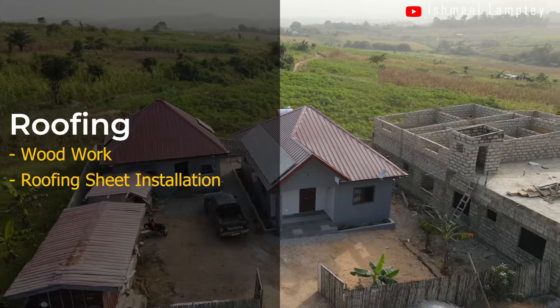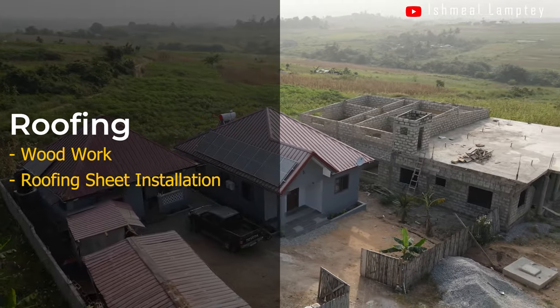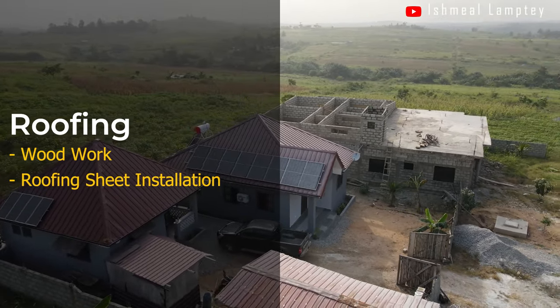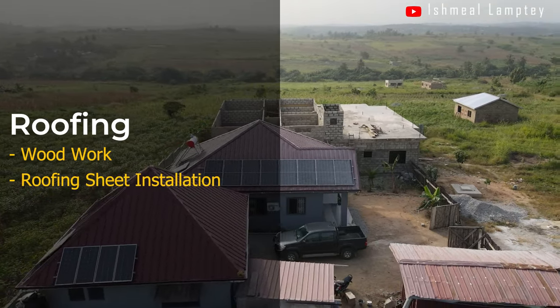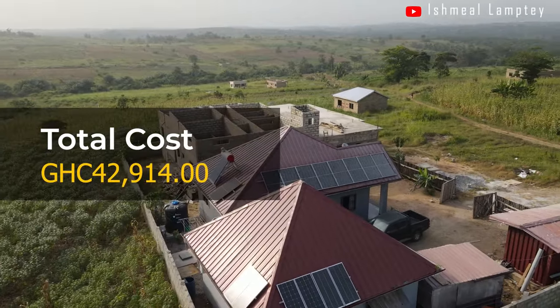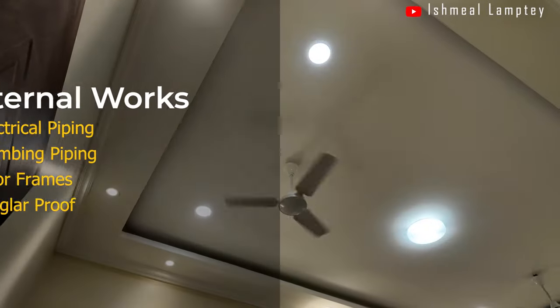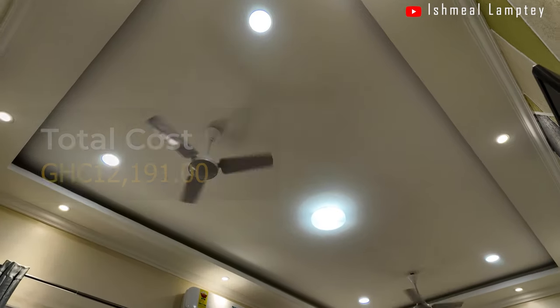The roofing phase then came, and it consisted of woodwork and the roofing installation itself. The woodwork did cost 21,914 cedis, and the roofing installation was 21,000 cedis. We used long span wine colored self lock roofing sheets of 0.45mm thickness. The total cost for this phase was 42,914 cedis.